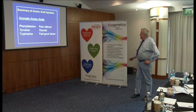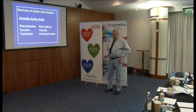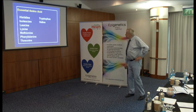The aromatic amino acids, again, a summary of their functions. Phenylalanine, think about perhaps endorphins, enkephalins, pain relieving. Tyrosine, think about thyroid and also stimulating dopamine. And tryptophan brings you up to feeling normal, the feel-good factor.